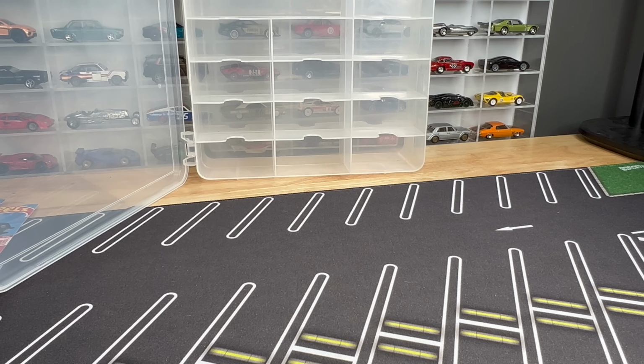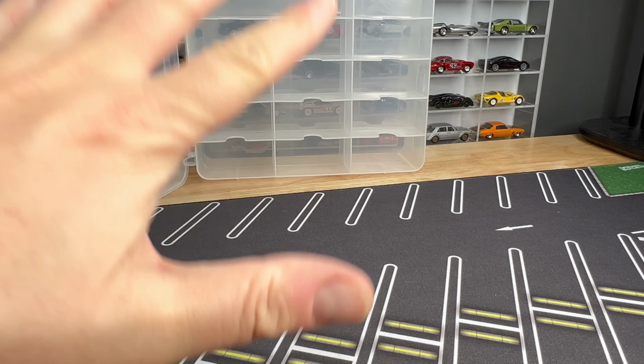Hello everybody, this is part 2 of our Lamley sneak peek showcase. All Hot Wheels in both parts. In part 1 we showed you the store exclusives, upcoming Walmart and Target exclusives, as well as some super treasure hunts. Today, all new models.